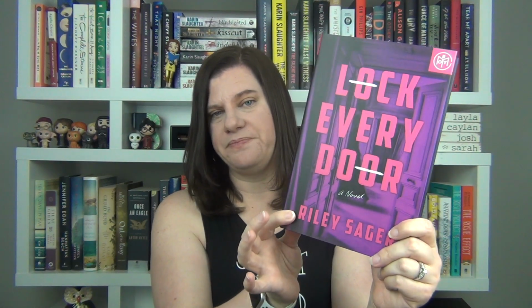The next one is Lock Every Door by Riley Sager. Very pink, as you can see. This one is an adult, I would say it's a thriller, yeah. And it follows this apartment building in New York City that is very exclusive, and we follow a main character who ends up getting a job there as an apartment sitter. And while she is there, she has to follow all these really crazy rules, but she needs the money, so she does it, and then finds herself in a situation that is very dangerous for her and everybody in this building. So yeah, but definitely pink. Got the pink going.